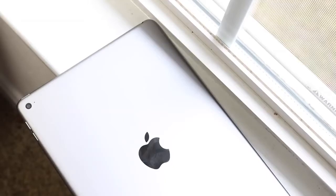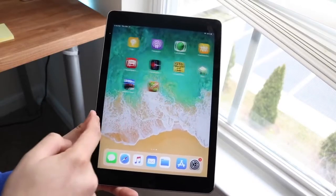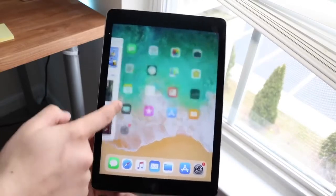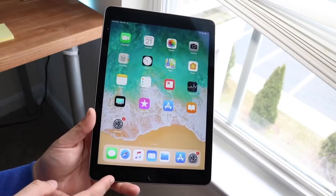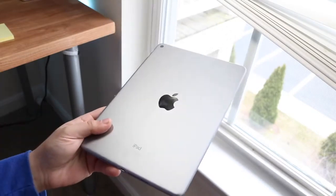Looking at the front of the iPad Air 2, you can see that we have a 9.7 inch IPS panel, and that one is actually 1536 by 2048. In terms of the overall panel, we really haven't seen any iPads go with an OLED display yet, so it's perfectly fine as an IPS panel. I don't really want to hate on it too much there.